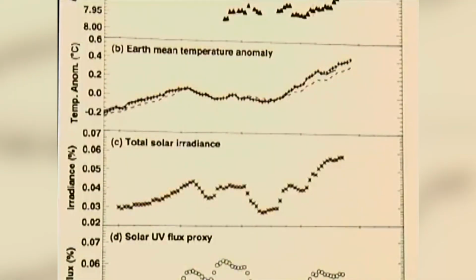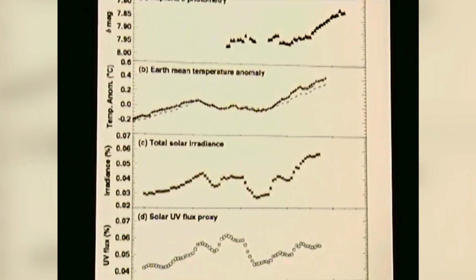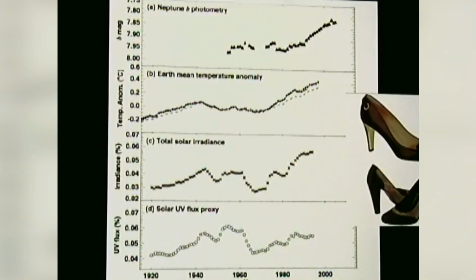So this just kind of gives you an idea. Oh, this is Neptune. It's brightened also over the last half century or so. And one of our guys in ALPO has been doing whole disk photometry of Uranus and Neptune and Pluto, and found that for some reason Neptune has brightened. Also, this kind of correlates with the change in temperature on the Earth, the solar irradiance, and the solar UV flux. Also, it correlates with the price of women's shoes in Czechoslovakia.